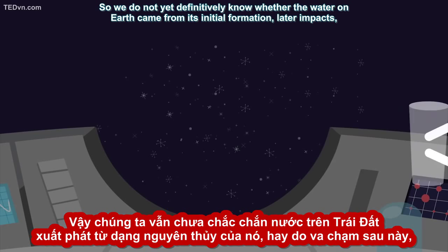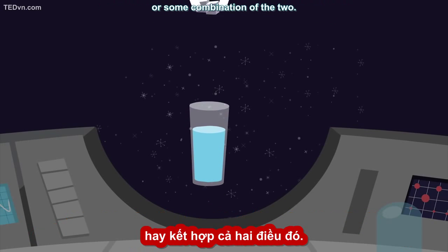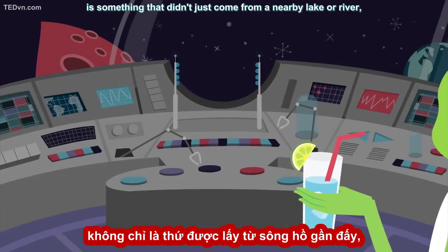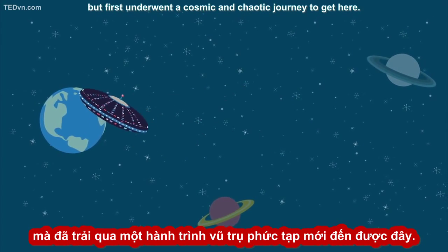So we do not yet definitively know whether the water on Earth came from its initial formation, later impacts, or some combination of the two. Regardless, the water that runs from our showers, drinking fountains, and faucets is something that didn't just come from a nearby lake or river, but first underwent a cosmic and chaotic journey to get here.